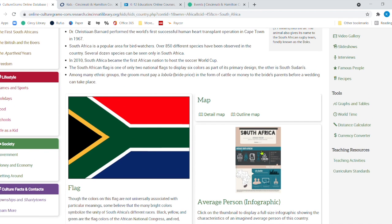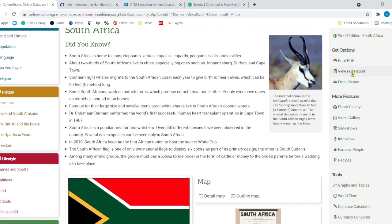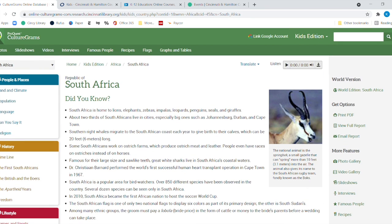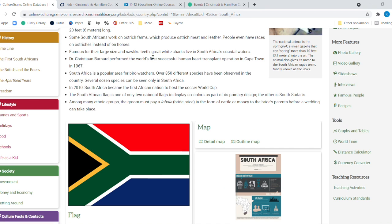There's an infographic here as well. And then there are all of these other things here. You can get a full report. You can print out the report. There are photo galleries, slideshows, interviews, famous people. There are even recipes that go along with the country. And then there are some other little tools down here as well. And look at that, teaching activities are right there. So if you're going to be teaching about the continents and then also teaching about a particular country, then you've got teacher activities down here as well.